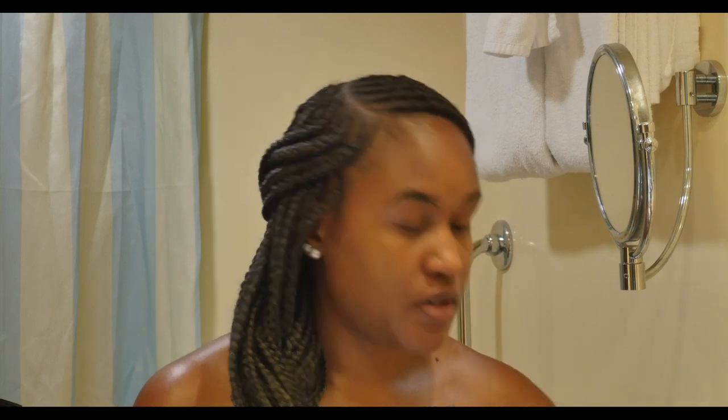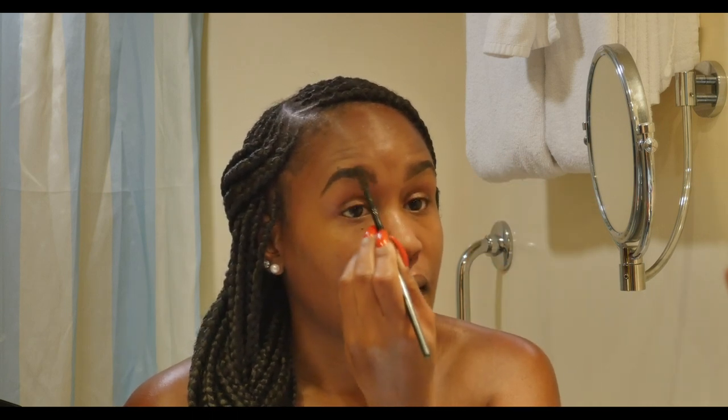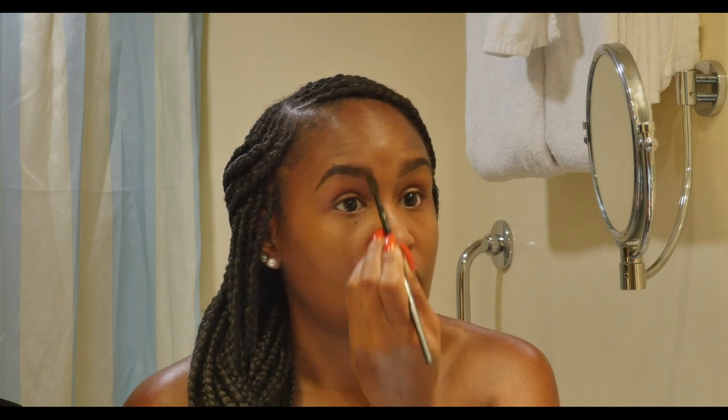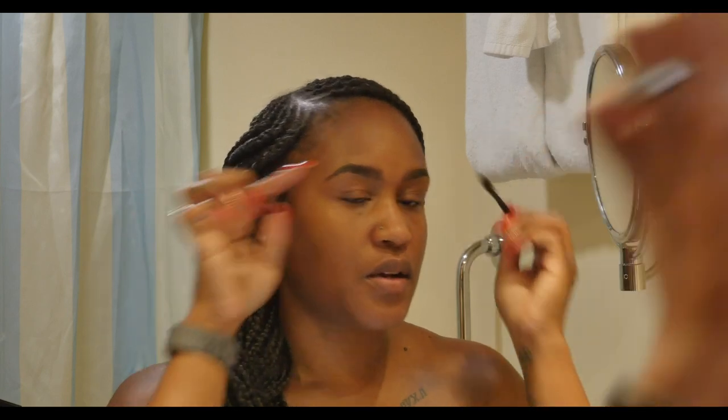Alright, so after I draw them in, I use a spoolie, just my spoolie, just to blend this out. See how it looks more like an ombre look? I'm blending this out to get more of an ombre finish. Ombre meaning it starts off lighter and then it gets darker. As you can tell, this is not matched. I mean, this is uneven.